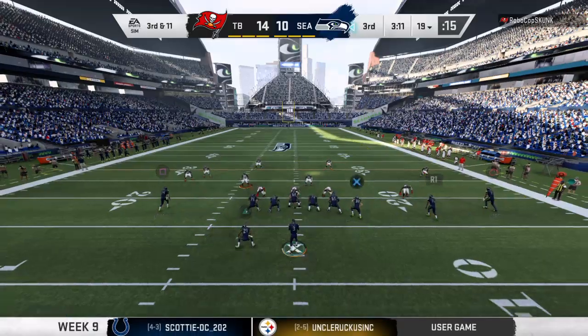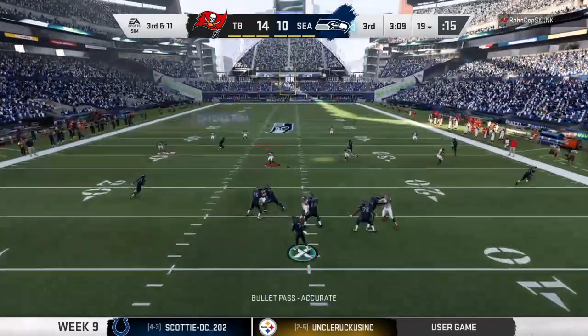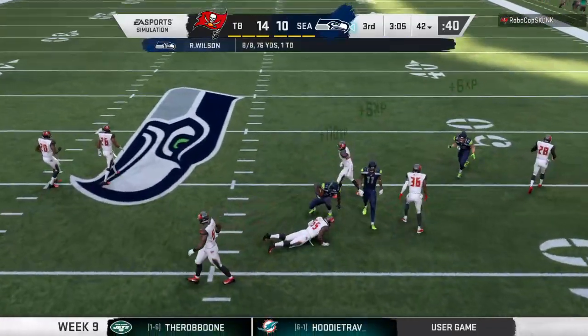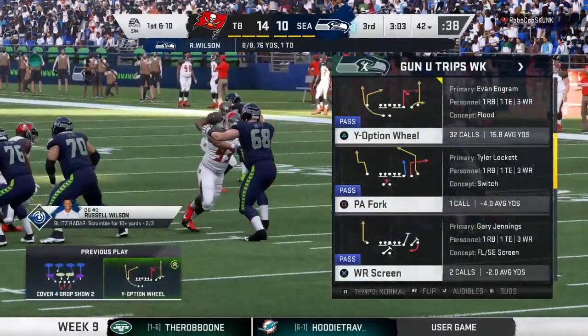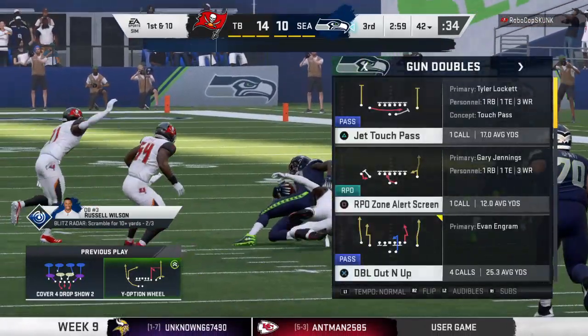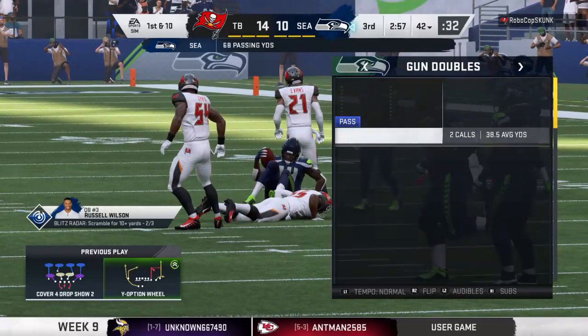54's Mike. On 3rd down, Wilson. Open man is Metcalf. He's got it. And they're going to get this beyond the 40 before he's taken down. 23 yards on the play. That's good for the Seahawks.